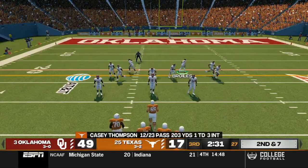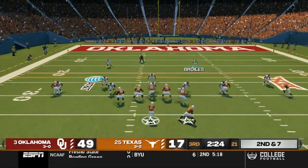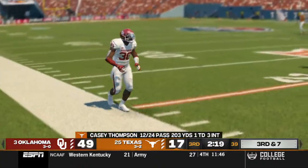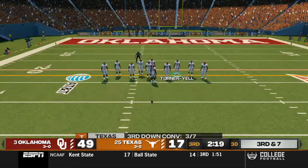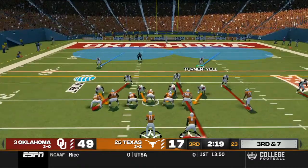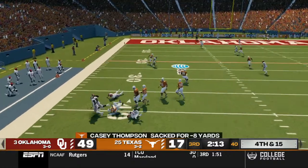Second down at 7 coming up here. Ball on the 30-yard line. And he just gets rid of it. Here's play number 10 on the drive. Under pressure, and he's going to come up with a sack.